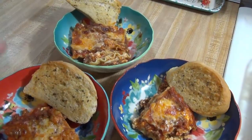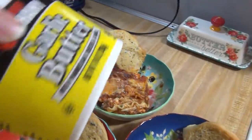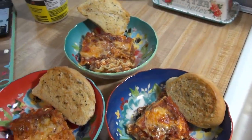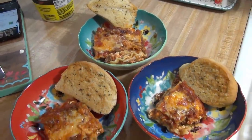And I pulled this out, still frozen, put on some of that Chef Chamois butter, which I am almost out of. I get this at Sam's Club. And then popped it in the air fryer on 350 for 6 minutes. And we've got perfectly toasted garlic bread.